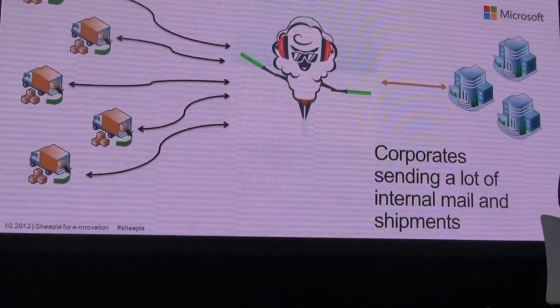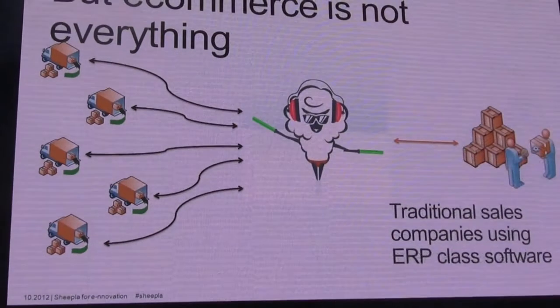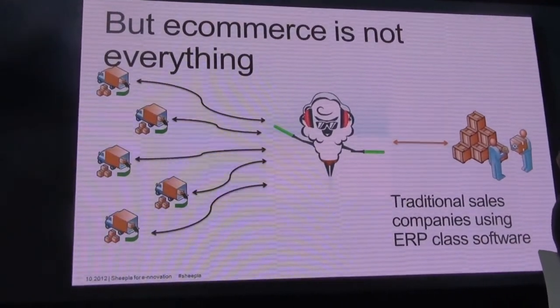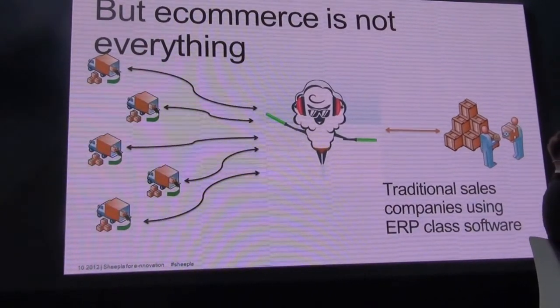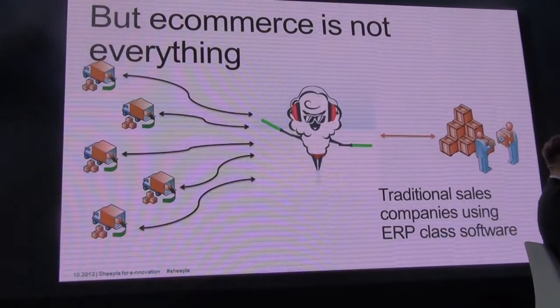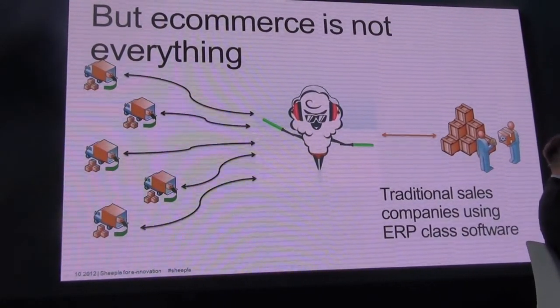We also work with traditional sales companies like distributors who have the same needs, however they use different tools. So we integrate ERP class systems and warehouse management tools, and we already have customers in this segment as well.